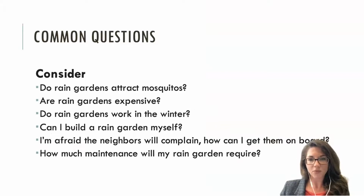All right. Now we'll go over some frequently asked questions and considerations about rain gardens. The first being, will it attract mosquitoes? So no, your rain garden will not attract mosquitoes. The water does not sit long enough to attract or breed mosquitoes. And if water is sitting in your garden for longer than 12 to 48 hours and is not draining sufficiently, you'll have to do some work there.